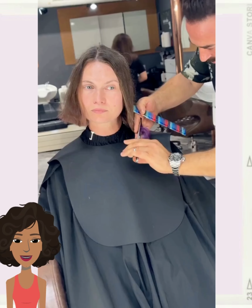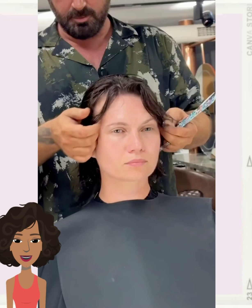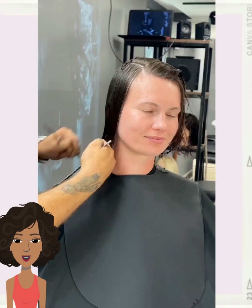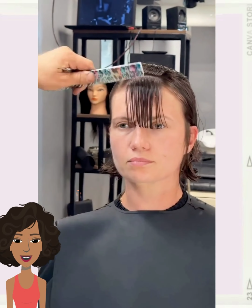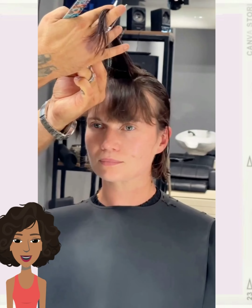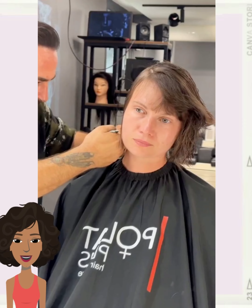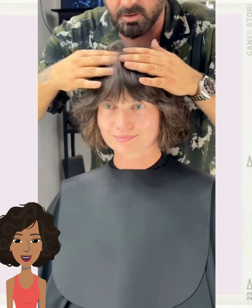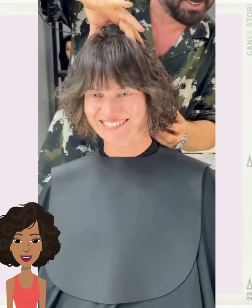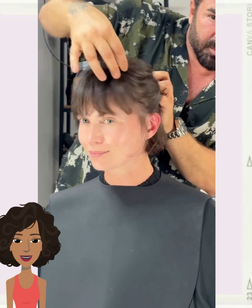Then we move on to the next transformation. The stylist cuts off that purple, does some face framing bangs. And it looks like he does a beautiful shaggy bob haircut. Gorgeous.